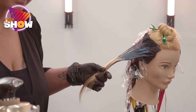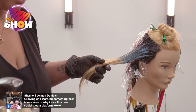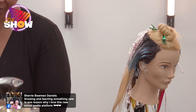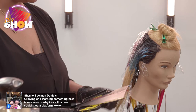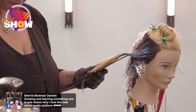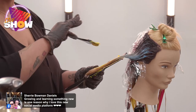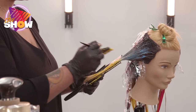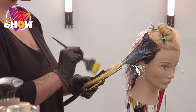And these days, social media to me is a wonderful thing. It really is. But you have to find the right outlets and the right platform that you're following, because some of them can be a little intimidating. It's like, if you're not on a certain level, you're not part of the cool kids club. That's what I love about Free Salon Education, that we're a community. We care about each other's growth.